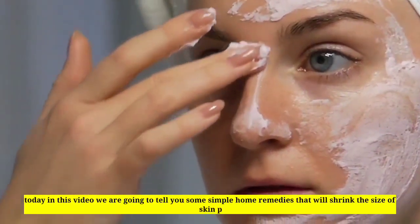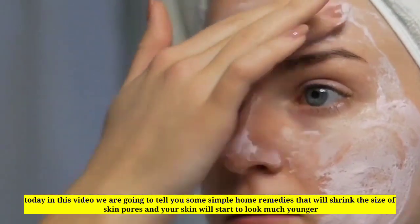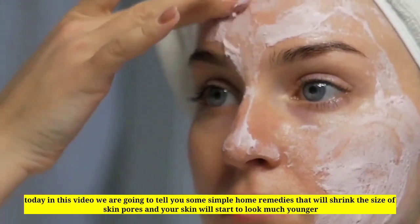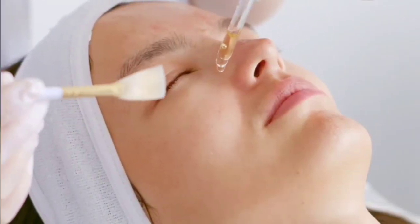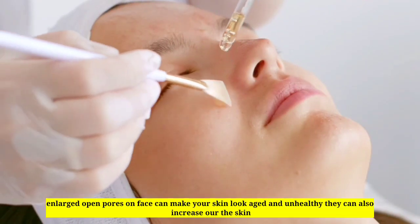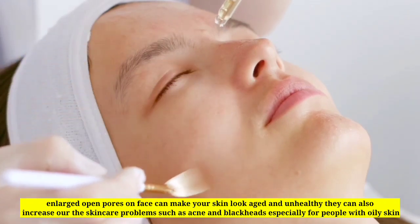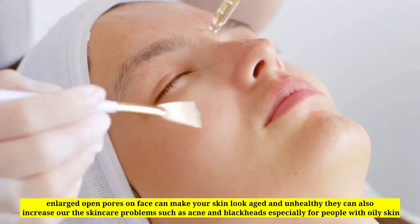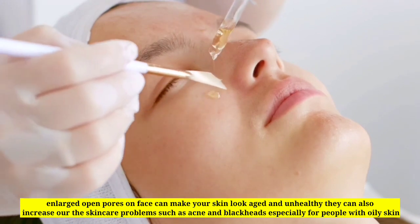Today in this video, we are going to tell you some simple home remedies that will shrink the size of skin pores and your skin will start to look much younger. Enlarged open pores on face can make your skin look aged and unhealthy. They can also increase the skincare problems such as acne and blackheads, especially for people with oily skin.